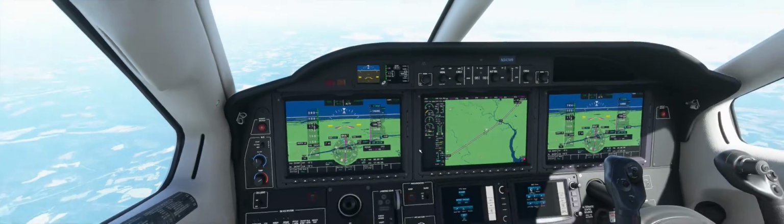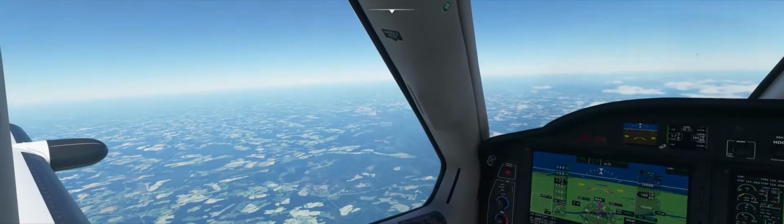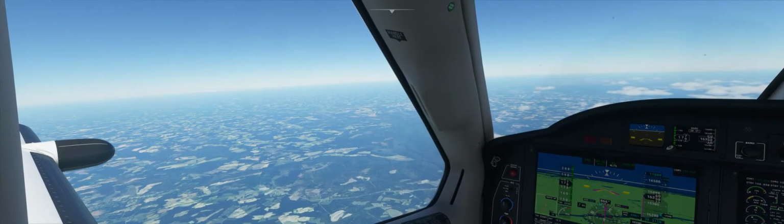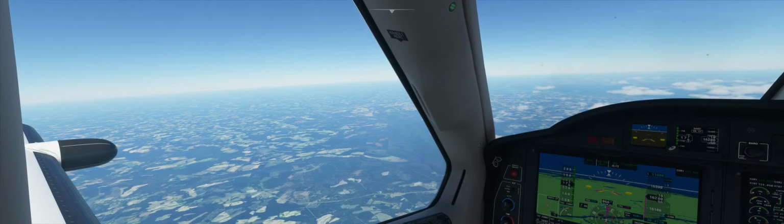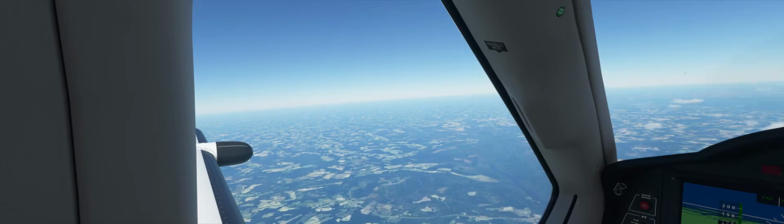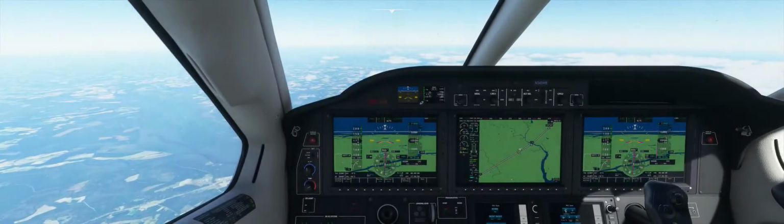I always enjoy it when the weather that the sim is using is consistent with real weather. Which, I mean, I'm not in Northeastern Virginia right now, but this apparently looks to be a very nice day.